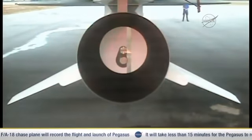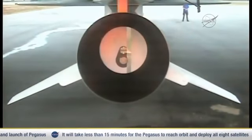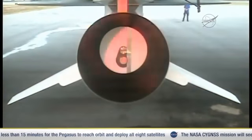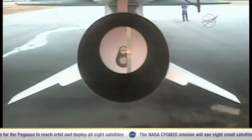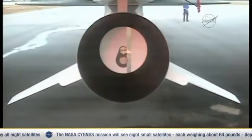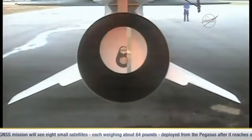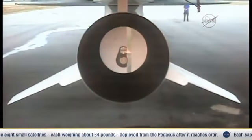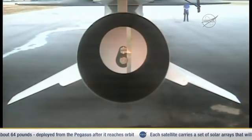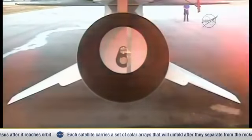And the chase plane will be continuing to look at that point as well. They'll be doing a video survey of the plane to assure that all looks well for the deployment of the Pegasus at T0. Right now, the L-1011 is scheduled for departure at 7:35 from Cape Canaveral Air Force Station.